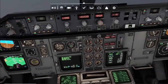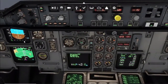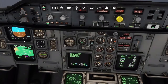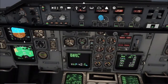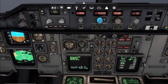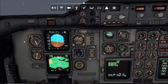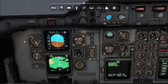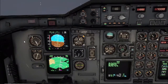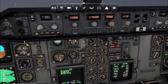Let's switch this to ILS. Let's click VOR localizer. Switch our heading back out a little bit. Our glide scope capture point is 7,000 feet, so let's drop this down to 7,000. Localizer is captured. That's excellent news. Lower our flaps one more time. And I think we will do our own speed from here on out.